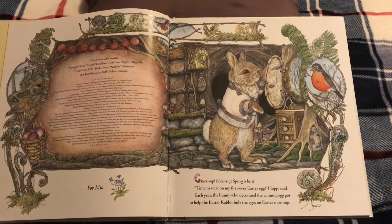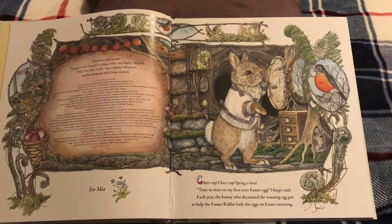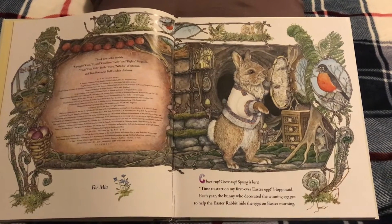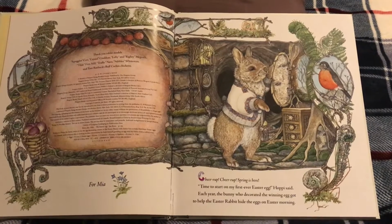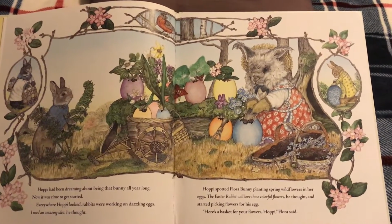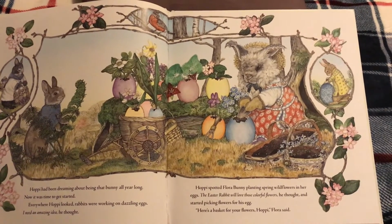Cheer up, cheer up. Spring is here. Time to start on my first ever Easter egg, Hoppy said. Each year, the bunny who decorated the winning egg got to help the Easter rabbit hide the eggs on Easter morning. Hoppy had been dreaming about being that bunny all year long. Now it was time to get started.